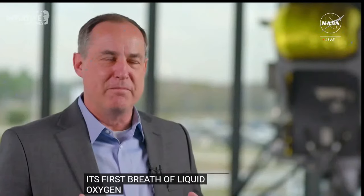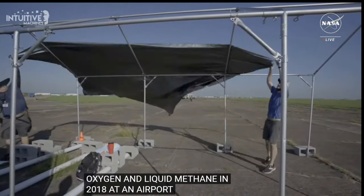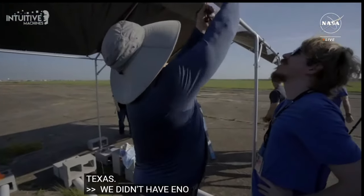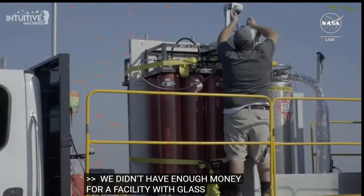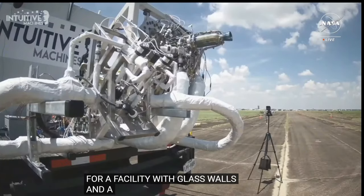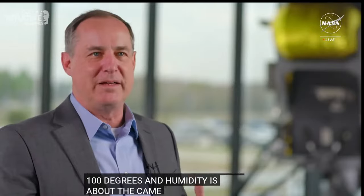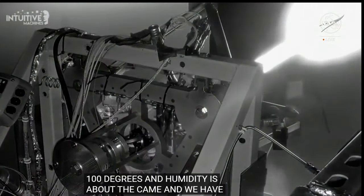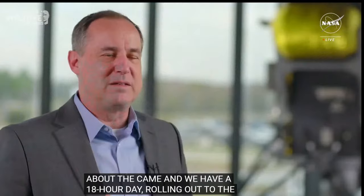We didn't have enough money for a facility with blast walls and water suppression or water deluge. So we had a test outside in the environment of Houston, where the temperature is about 100 degrees and the humidity is like the same. And we have an 18-hour day rolling out to the runway. It was brutal. But we did it to get the critical test engine data we needed to build our own engine.